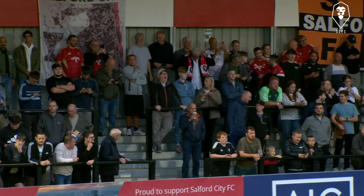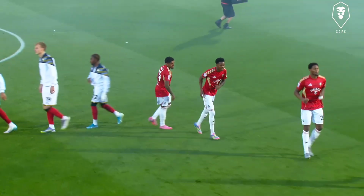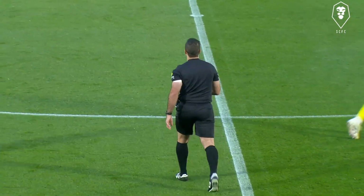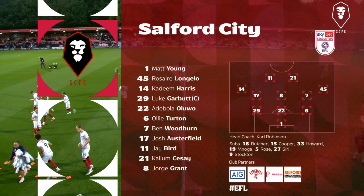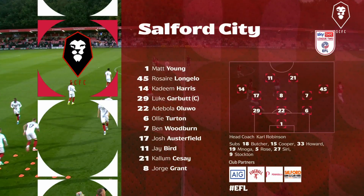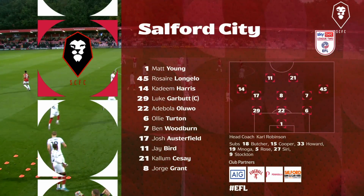However, just a reminder that in the last meeting between these two sides in January of last season, the Robins secured a 2-1 victory over Salford at their home of Whaddon Road. That said, the Amis did enjoy much better outcomes here at Moor Lane last year, hosting Cheltenham twice and winning on both occasions, once in the league and once in the FA Cup, scoring twice on each occasion. But what about this season? Well, let's bring you the teams now, starting with Salford.